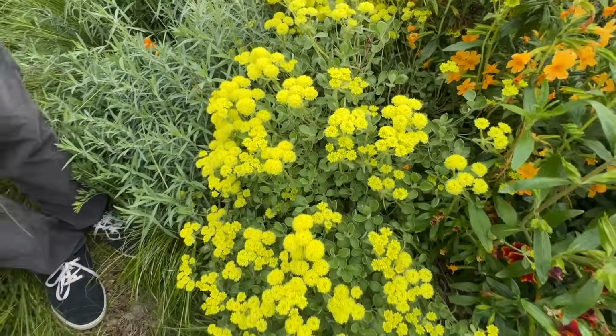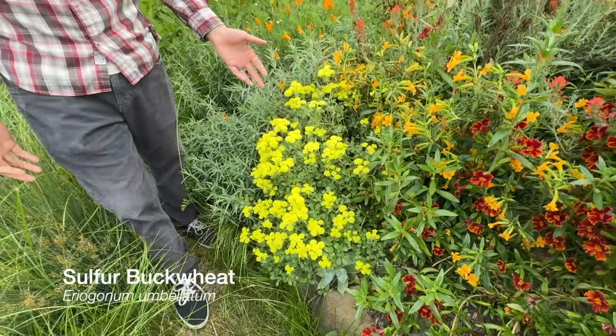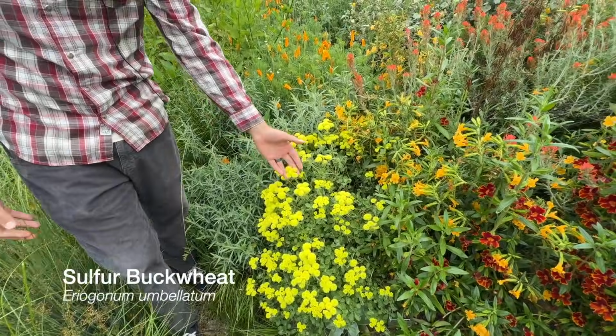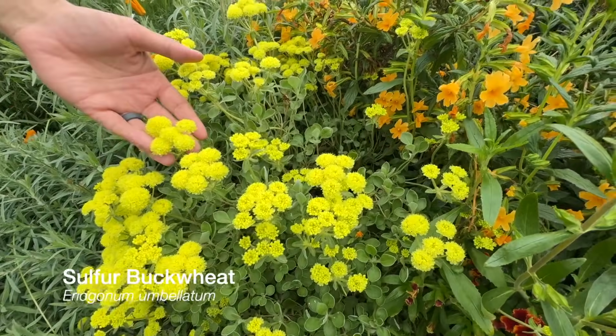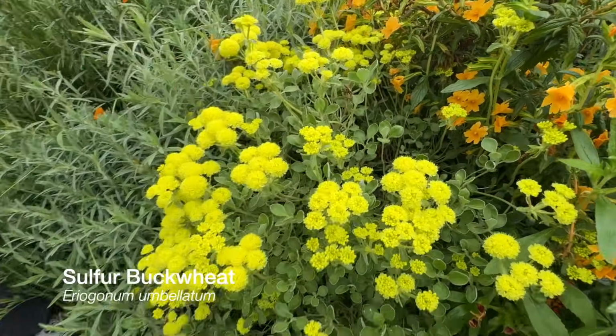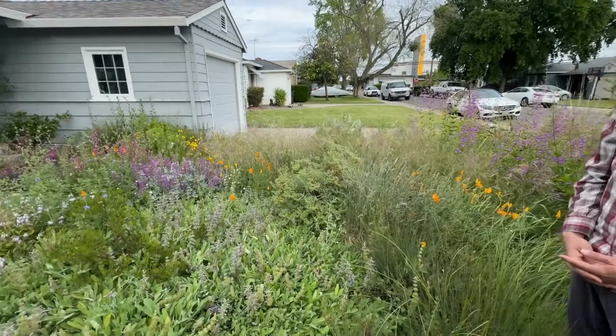almost fluorescent plant. Yes. This is what they call sulfur buckwheat, or Eriogonum umbellatum, which is a plant from the mountains, and truly, the color is fabulous. It's so interesting. You have desert plants, mountain plants, coastal plants. Like, you have it all. We're all over the place. But they're all doing beautifully.